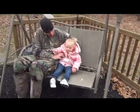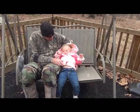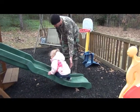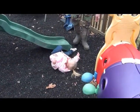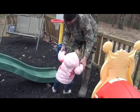Daddy and Presley are swinging. Not for long. And go fall pop. Down. I get her. Fall down. I get her. Yay, rubber mulch. Here, let me wipe your nose.